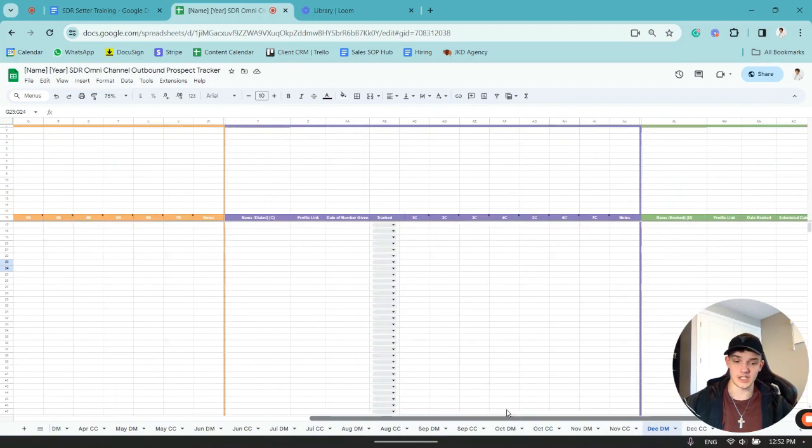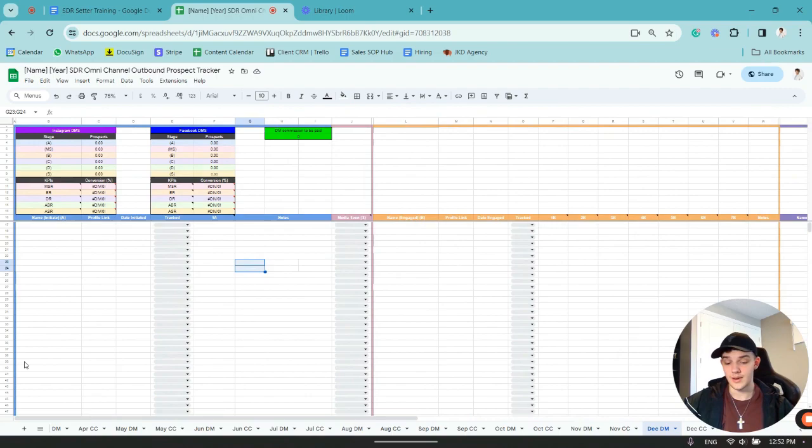In terms of the workflow, how you actually want to manage these people, what I would say is when you start doing your Facebook DMs, you go through all the replies that you've had, okay, and you do what you need to do with them. You need to move them to a different stage. You need to cross them out. After you do that, you do all the follow-ups that you need to do, right?